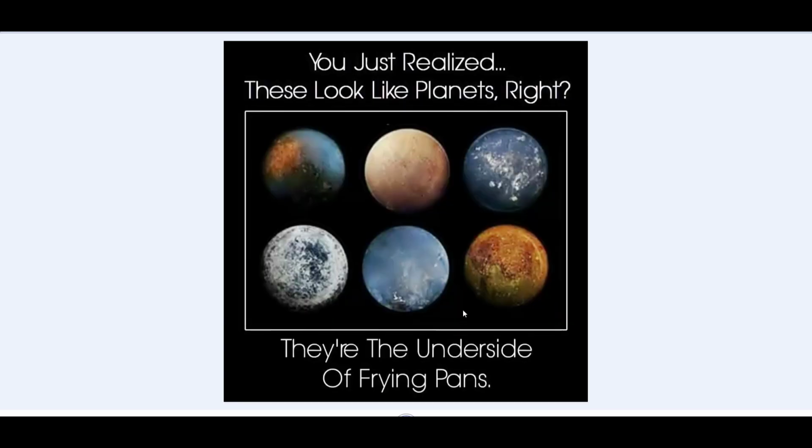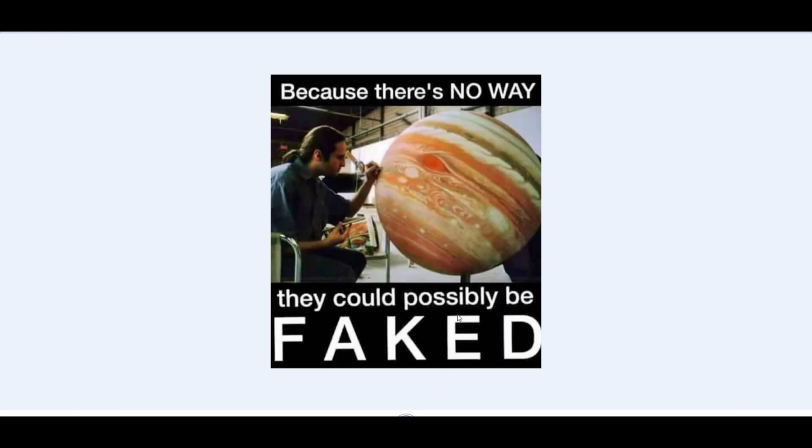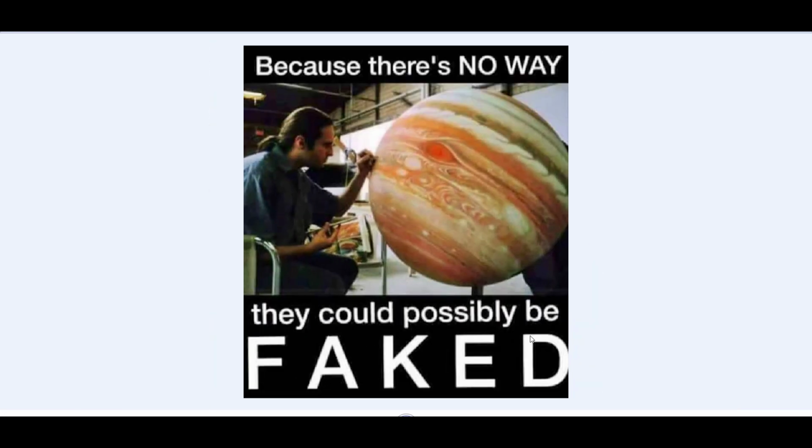Once the Matrix crashes, you just realize those look like planets, right? Wow, planets. They're the underside of frying pans. We are so sad. Look, frying pans. And if you think this is a picture of Jupiter, then think again, it's just an edited photo of a tabletop. And if I can fool you, so can NASA. And you just make a circle and that's it. End of the story, because there's no way they could possibly be faked, right?